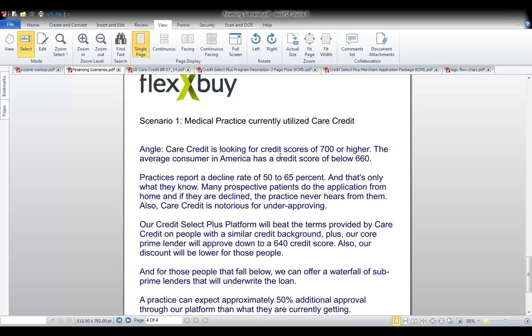Okay. Also, CareCredit is notorious for under-approving. So if you're asking for $3,000 and according to them your income only justifies $1,500, they're only going to give you $1,500, and you have to scrape up the rest. And that doesn't even account for the declines. That's an approval, but that's an under-approval. So there's a lot of holes to be filled with medical practices that offer CareCredit.